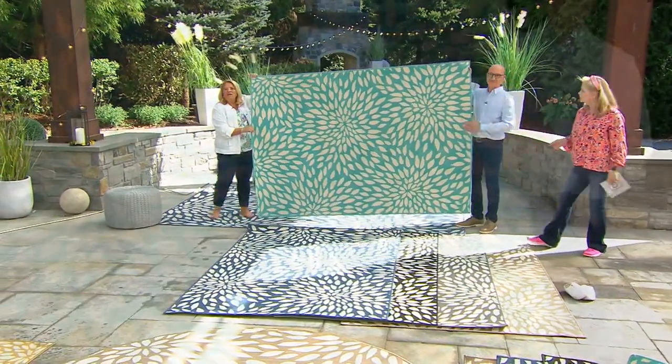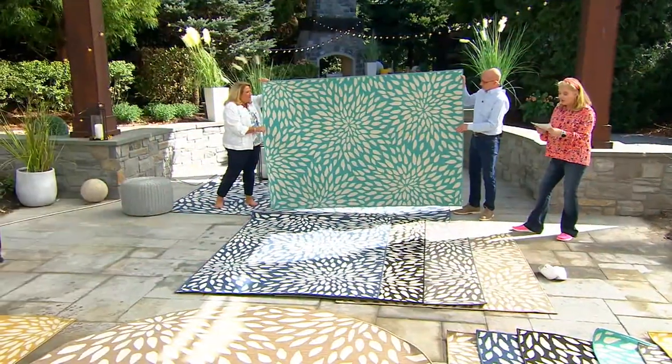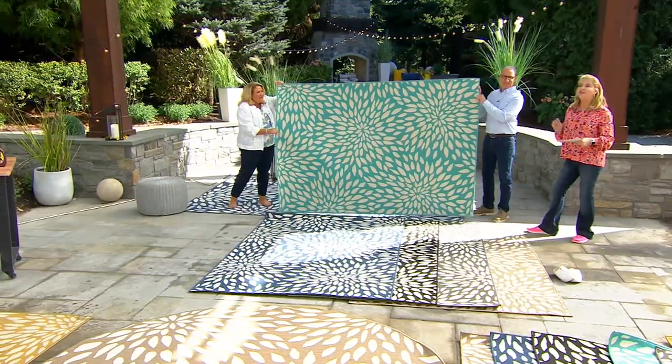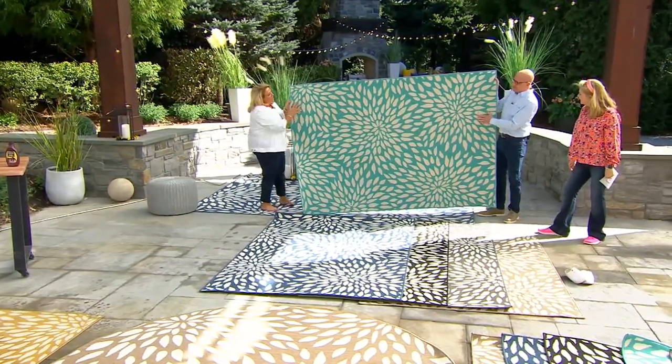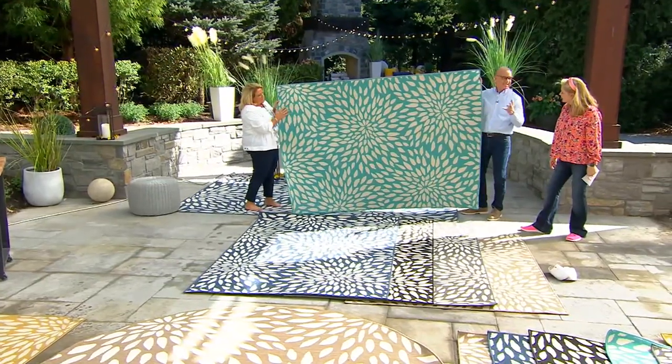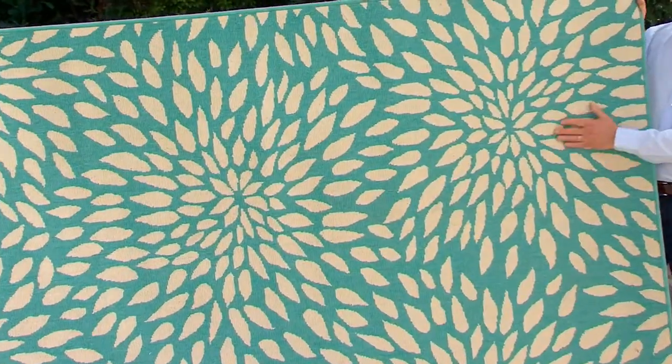Okay, look, you guys, look at this 5x7. Look at the sizes. Pat, how much did you say this was? The 5x7 is only $59. Are you kidding me? Look how vibrant and how the petals of the blooms just explode across. I think that's the cool part. It's just a beautiful rug that you'll appreciate when you get it home.